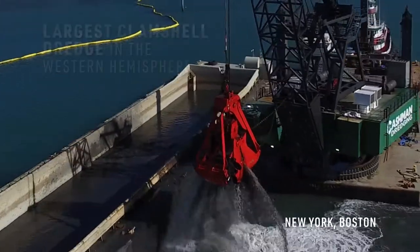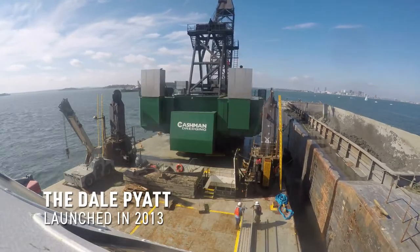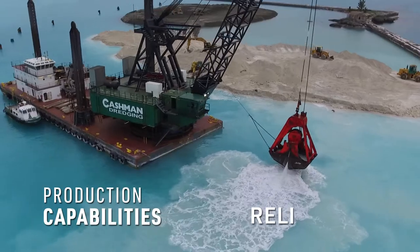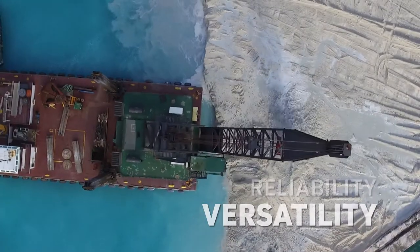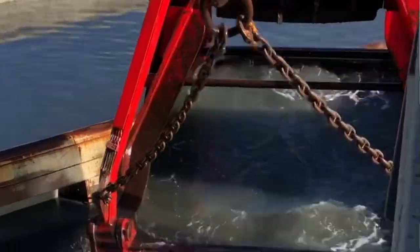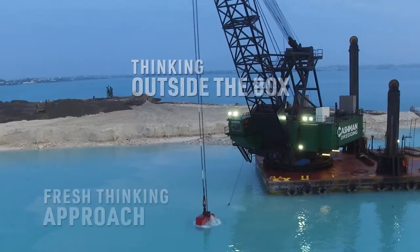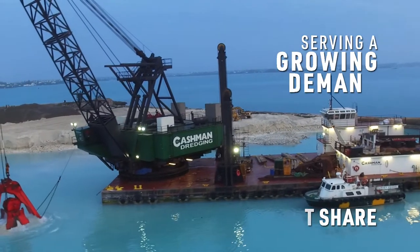York and Boston. The Dale Pyatt launched in 2013 and has proven to be a resounding success in terms of production capabilities, reliability, and versatility. Through the introduction of this dredge to the market, Cashman has once again shown their ability to think outside the box and leverage a fresh thinking approach to gain market share while also serving a growing demand.